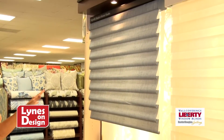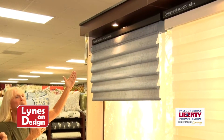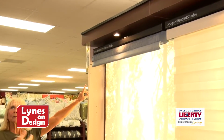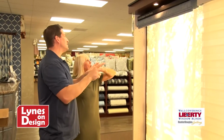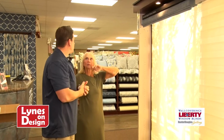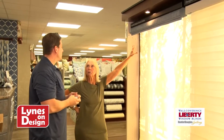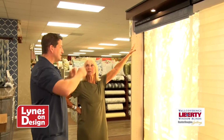So when you're doing a shade like this, am I going to do an outside mount? Am I doing an inside mount? It depends on what I want. This most likely would be an inside mount, but it would depend on your window. No two windows are the same. So the shades would tend to be an inside mount, where the drapery panels would be an outside mount. And then the stack is so nice, you can have a beautiful window frame and really focus on that too. Exactly. The shade doesn't take away from anything.